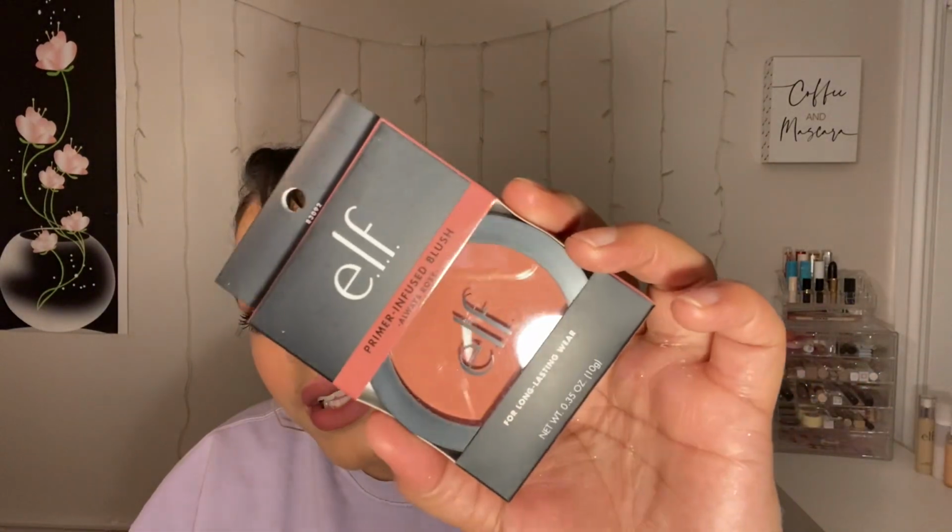All right, and then the last two, I picked up the e.l.f. Primer-Infused Blush in the shade Always Rosy. You can see I haven't even used it yet. I love the Primer-Infused bronzers, and I feel like I'm sleeping on the Primer-Infused line by e.l.f. because everyone and their mom loves it, but I haven't tried that much. I just tried the bronzer recently, so I feel like I'm one step behind, and I really wanted to try one of the blushes, and this shade just looked delicious. I'm going to try it in the first impressions next month, but I was really pumped about this. It looks delicious.